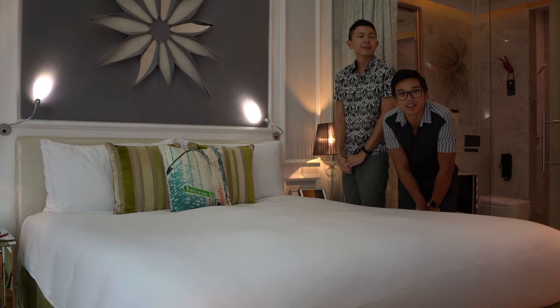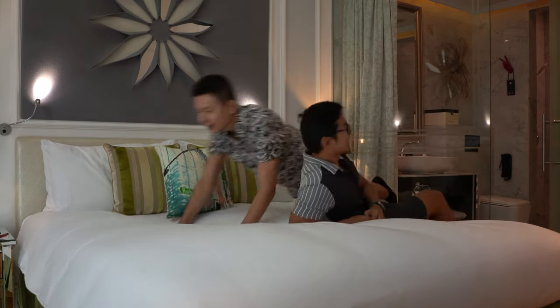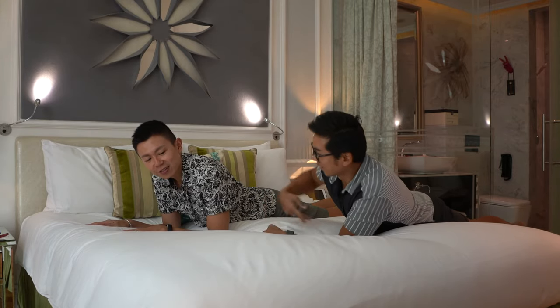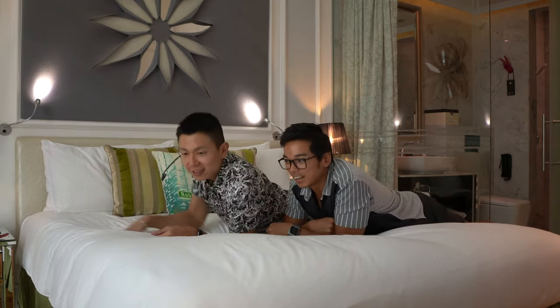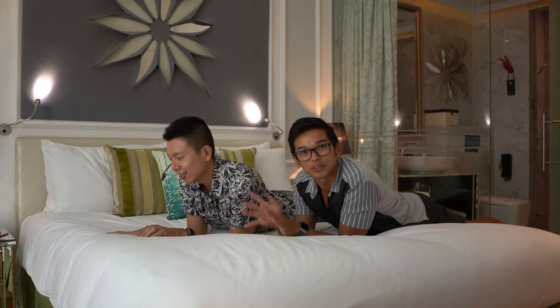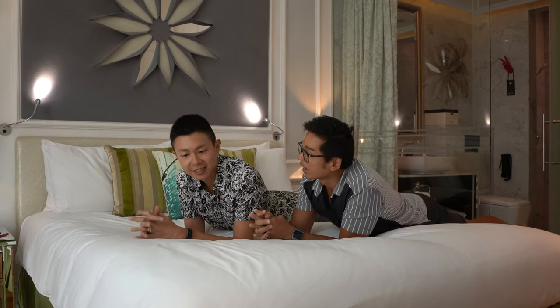It's time to try the bed. Are you ready? Yeah. 1, 2, 3. Oh! It's actually... Come, I think it has to come slightly nearer. I didn't see that it mentioned that this is the Sofitel My Bed, but it's actually quite comfortable. Yes. I quite like it.